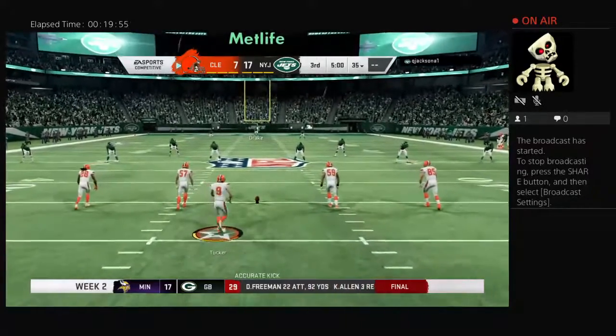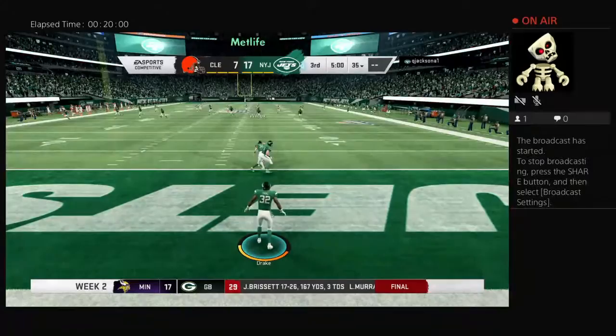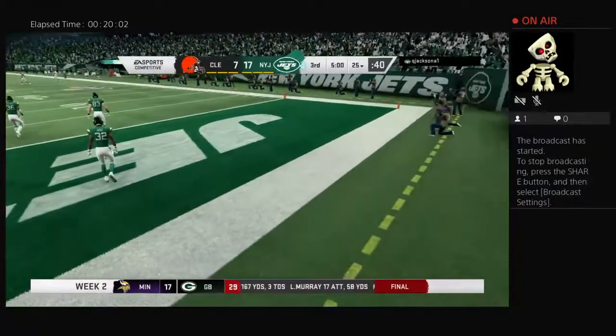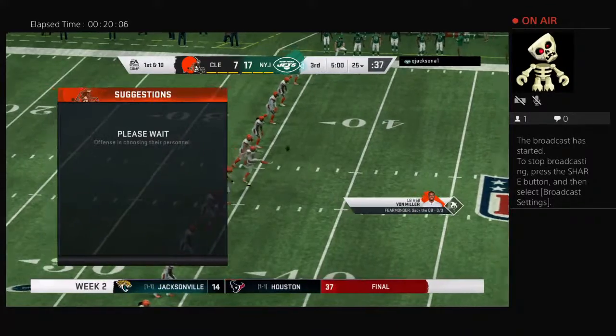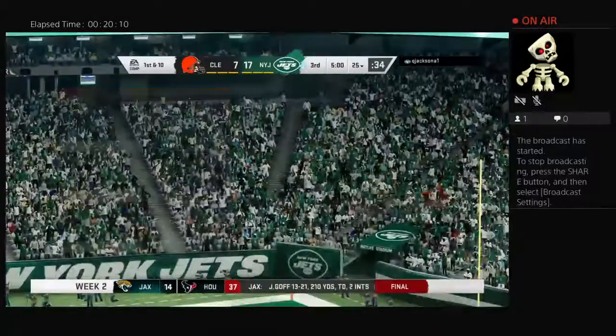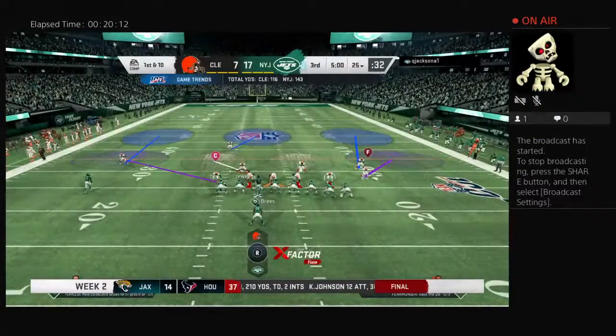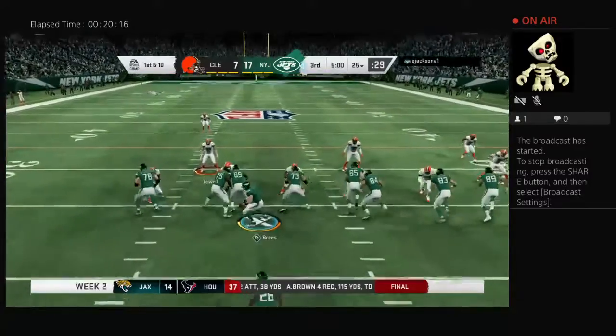Forecast calling for more of the same. The rain set to continue as we are underway in the second half. And this will not be returnable. It's out of the back of the end zone for a touchback. The New York offense taking over for their next possession. They built a good first-half lead. Now they have a chance to add on to it.